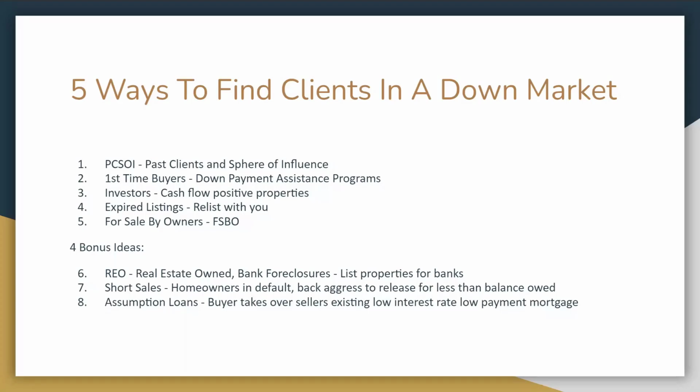The assumption loan is basically this. The seller has an old loan with a very low interest rate and a low payment. The buyer comes in and they can qualify for their own loan. That's the key to make this work today. They can qualify for their own loan, but their new loan would be at 7%, where this old loan is at 3%. The old loan has a payment of, I'm just going to make up numbers, $1,000 a month, where the new loan is $2,000 a month. Same property, same loan amount. The buyer wants to take over the seller's $1,000 payment instead of paying $2,000 a month. Plus, this loan has already been paid down for a little while. Maybe it only has 27 years left instead of 30. There's all kinds of cool little advantages.